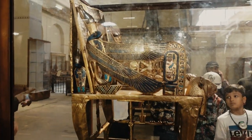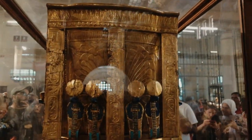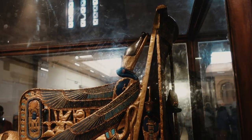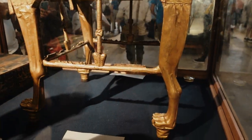This is the golden throne of the pharaoh inlaid with precious stones and colored glass. The throne is decorated with many uraei, the protector goddess Wadjet, depicted in the form of a cobra with a crown or the sun disk on her hood. The legs of the throne are made to resemble lion's legs.